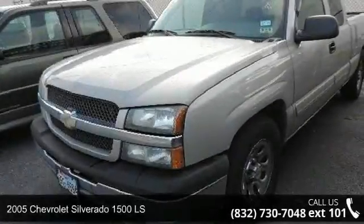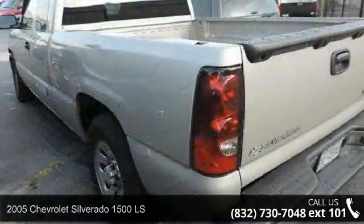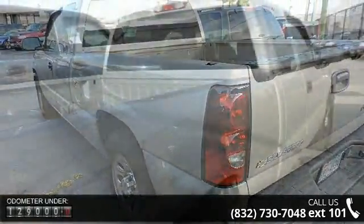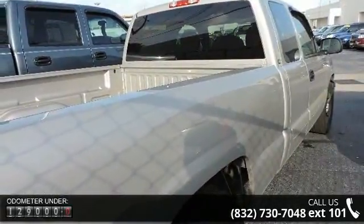Arrive in style with this 2005 Chevrolet Silverado 1500 LS. This may be the set of wheels you've been looking for. This vehicle comes with a reliable six-cylinder engine, connected to a smooth shifting automatic transmission.